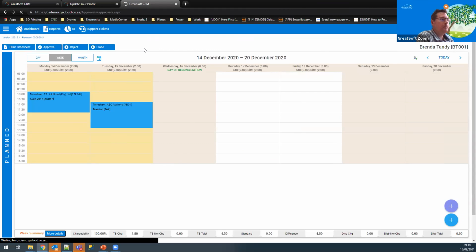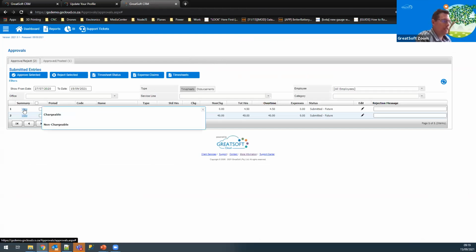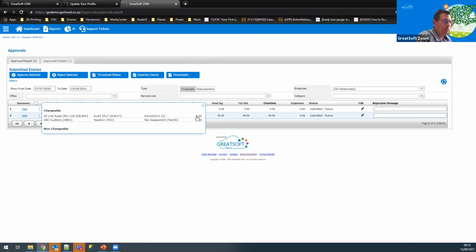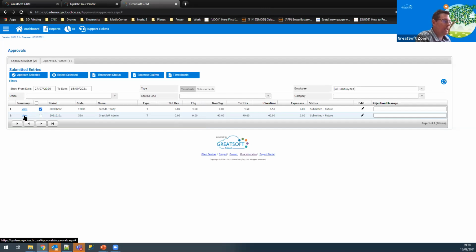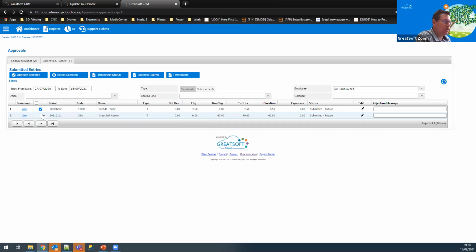But it was a bit time consuming going in and out and backwards and forwards the whole time. So a lot of the time you just want to actually see what it was. So over here, if you click the view, you can see, okay, there was 2 hours on audit for 25 link and 2.5 hours for tax assessments. Cool, I'm happy with that. So that was what I was expecting, so I can approve that. And over here, this one was leave, 40 hours. Oh yes, the admin person was on leave, and you can just tick that.